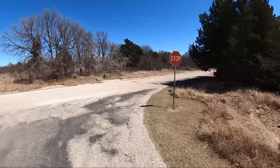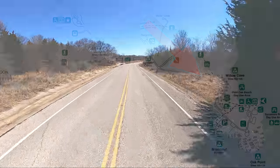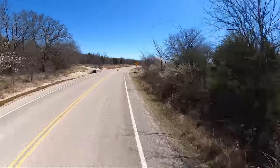Stop sign? What stop sign? Breaking the law, breaking the law. They'll have to catch me.